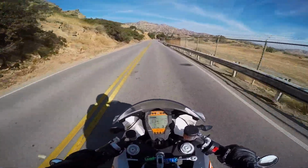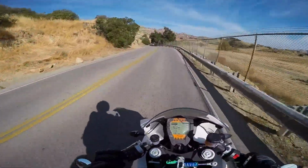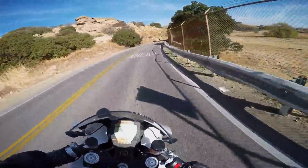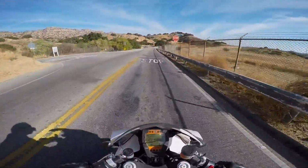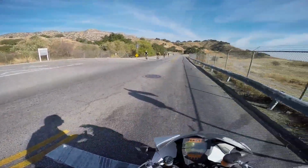The suspension, how stiff it is and how little travel there is on this bike. This bike is super rough, dude. This bike is very non-compliant. And the SuperDuke is really plush. It's a really comfortable bike to ride. It doesn't try to shake your teeth out through the rough sections like this bike does.